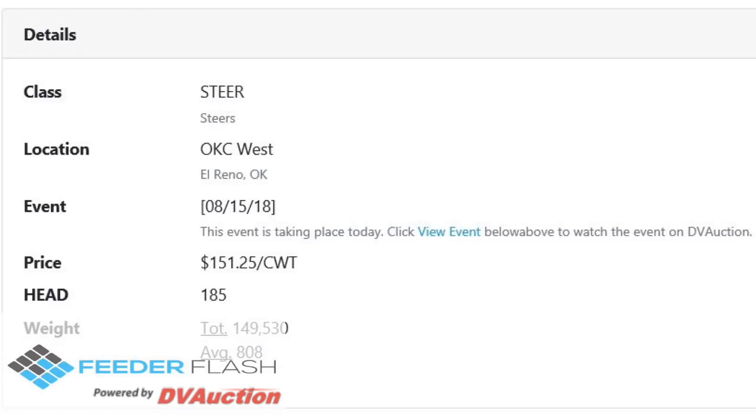You look at some quotes here, and now I'm talking about different kinds of cattle and where those cattle could go. Had a big string of really top quality, fancy type, all solid colored, square made kind of steers in OKC West. 185 head of them, weigh 808 at 151.25. Now that's more than $4 over your index price there on your real-time index.